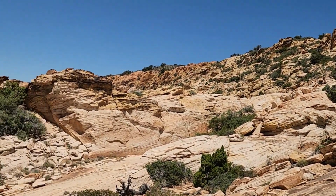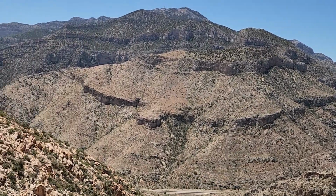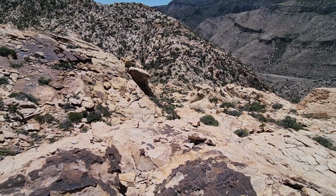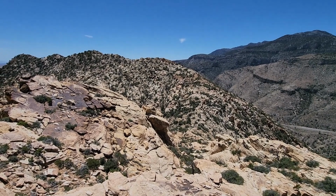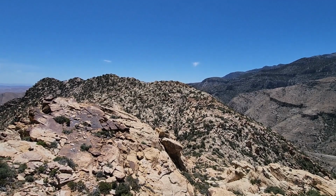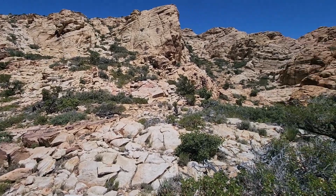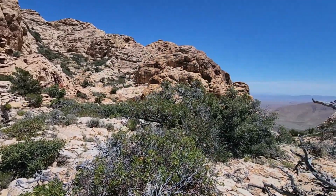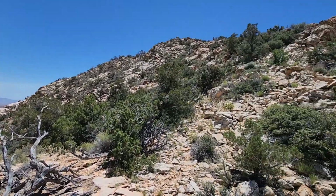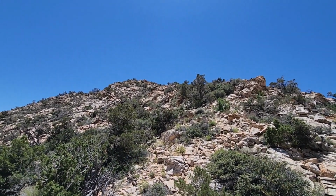Okay, so let's continue down to the saddle, not too far below us here, and then see if we can begin ascending toward South Peak. Well, guess where we are? We are on the saddle now. Look around us. We've descended to the saddle successfully. And now we're looking at an ascent up to the South Peak Ridgeline.